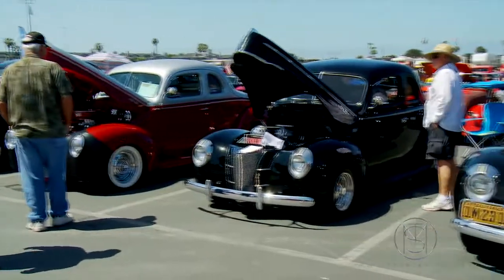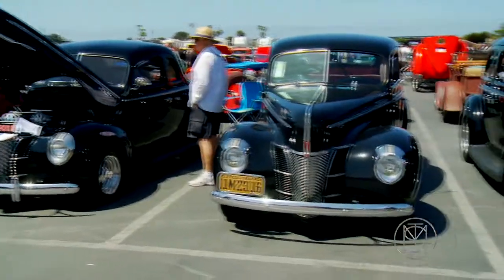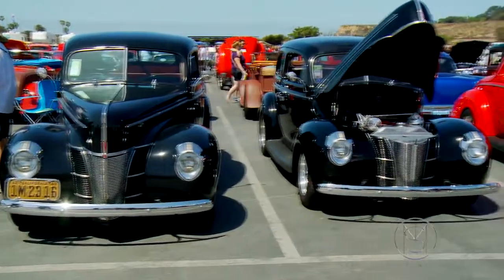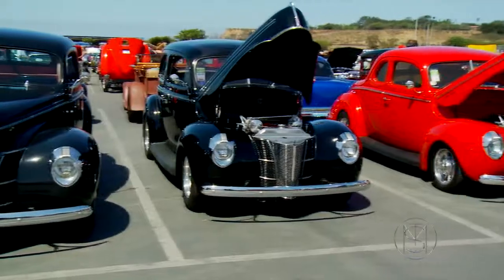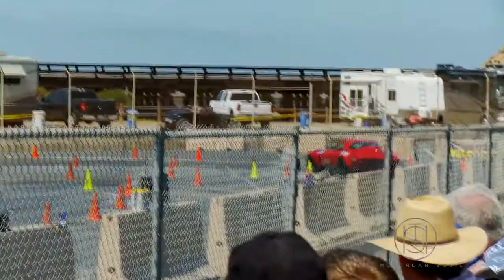Well, it isn't often that you'll see an entire row of 40 Fords, but that's one of the most iconic cars ever, and you can see how popular they are. They've added this vintage auto crossing, and as long as you have the room for it, you can draw the people.